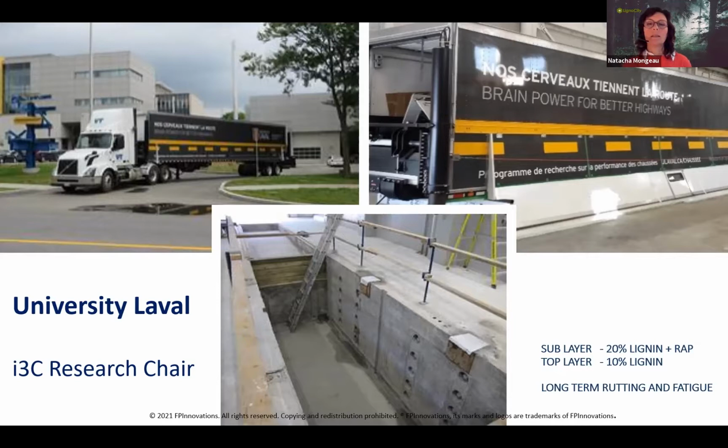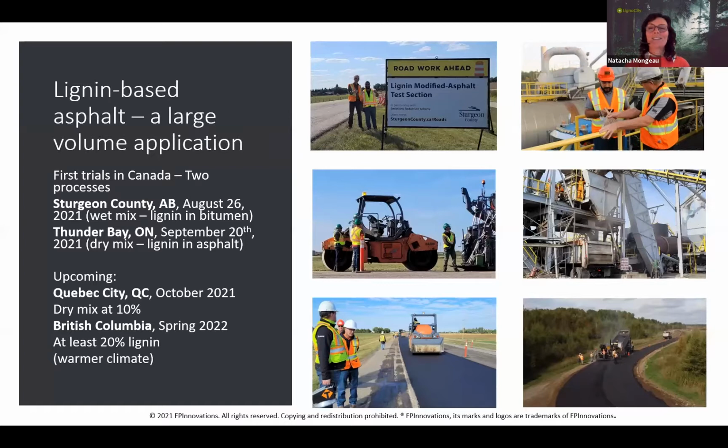We're very excited to announce that the first Canadian on-road demonstrations of lignin-based asphalt were a success. One was conducted at Sturgeon County in Alberta on August 26, with lignin being incorporated in bitumen with a 10% recycled asphalt. Another one in Thunder Bay in Ontario was conducted on September 20th, with lignin being added directly into the asphalt mix. We wanted to have a showcase of two different processes so we can have comparative results.